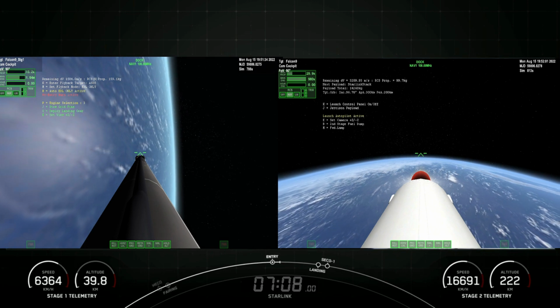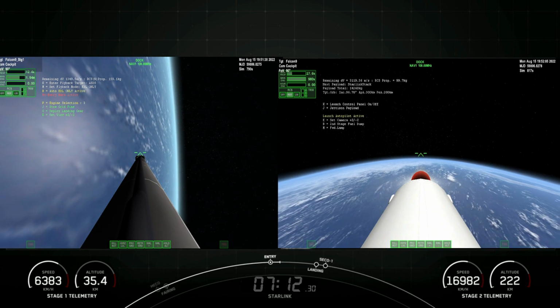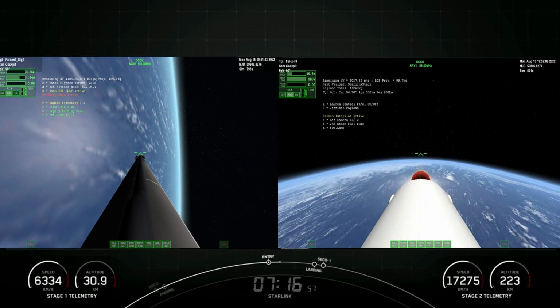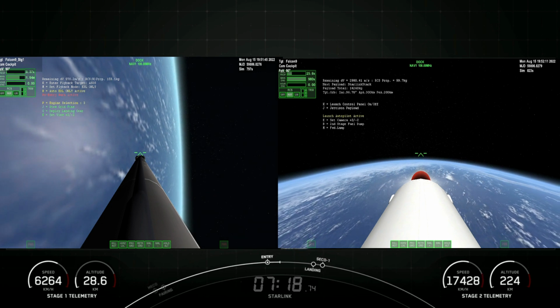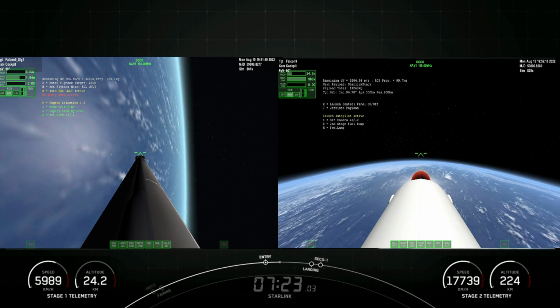Stage 1 entry burn shutdown. And there's that call out that the entry burn on the first stage has completed. Coming up next is the landing burn on the first stage, which is the second and final burn in preparation for landing. Stage 1, FTS has saved.